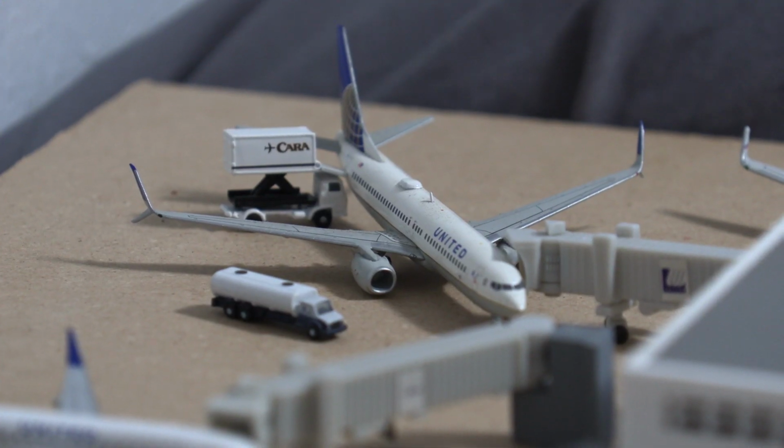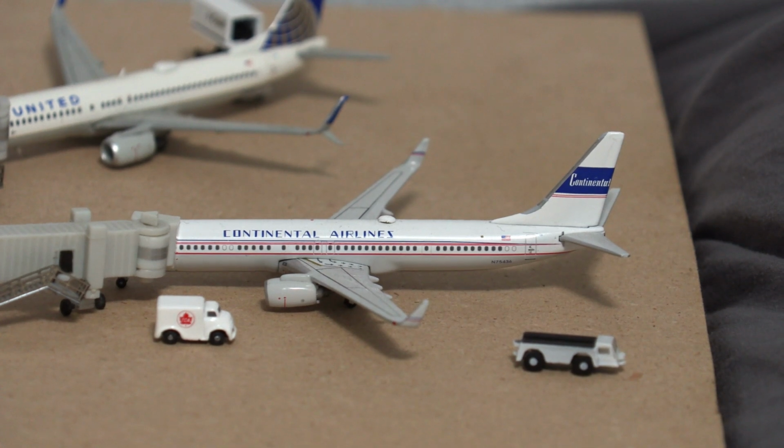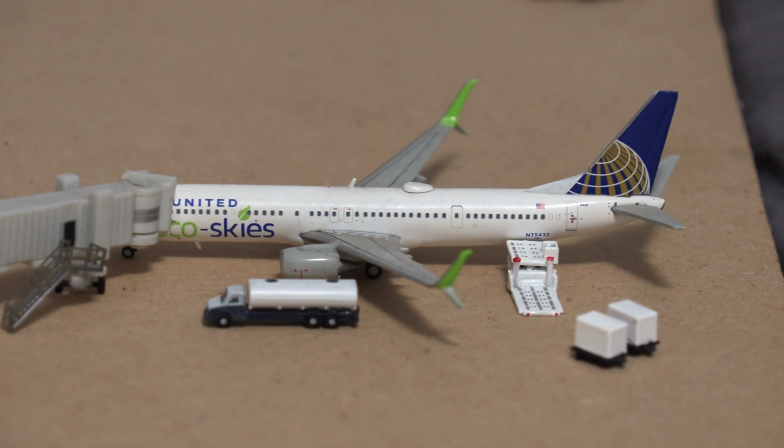Right here we have a United Boeing 737-800. This is in the old livery and it's just getting fueled up before a flight out to Houston IAH. Right here we have a United Boeing 737-900. This is in the Continental Retro livery and will be doing a departure flight all the way out to Denver, Colorado.